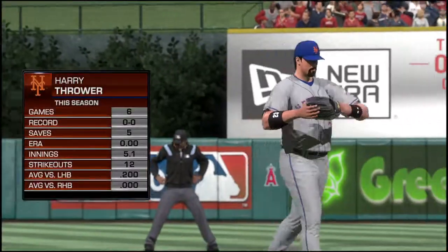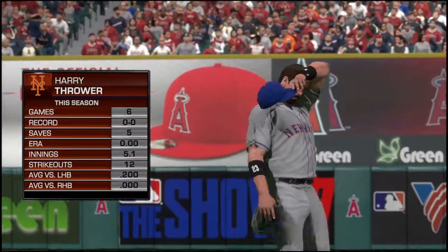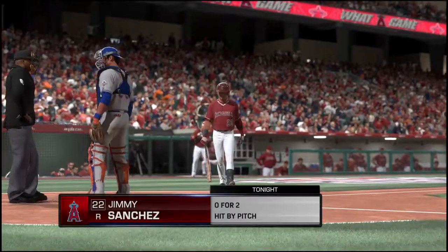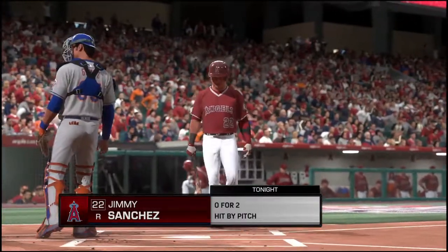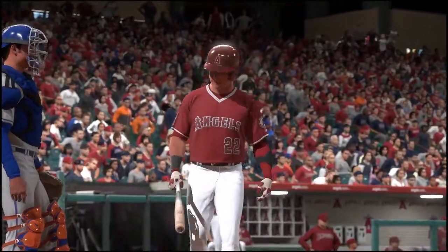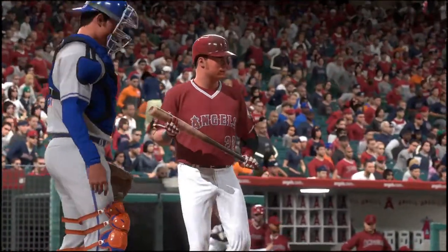Your attention, please. Now pitching for the New York Mets, number 23, Harry Monday, looking to close the door. Leading off the bottom of the ninth inning for the Angels, third baseman, number 22.